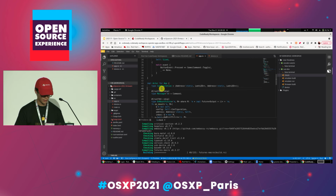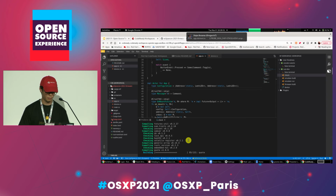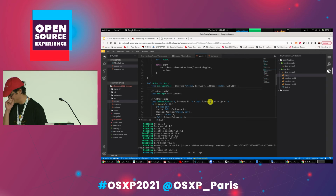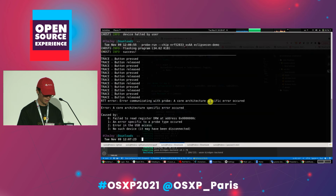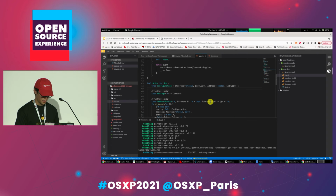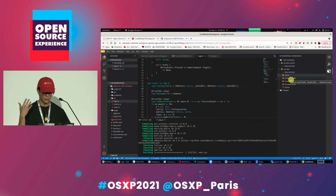Let's wait for it to compile. It takes a while the first time. I'm just going to check if the device is running or not. Okay, so it's connected. And then what we'll be able to do is to run the build of the emulator. We can then test it.